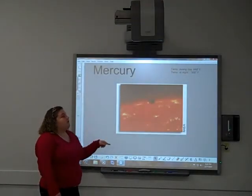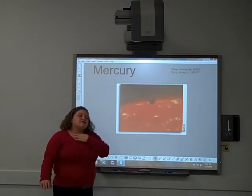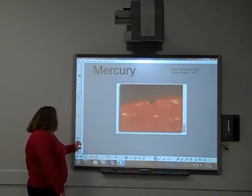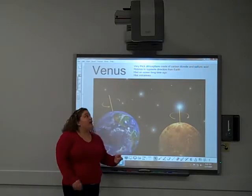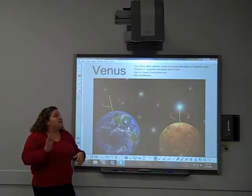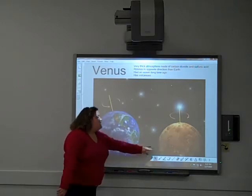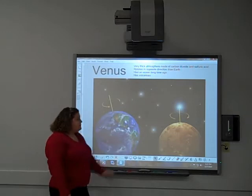Mercury is the hottest planet, and during the day it is about 840 degrees Fahrenheit, which is extremely hot. Venus is a lot like Earth. It actually had oceans a while back, and it still has volcanoes, and its atmosphere is made up of carbon dioxide and sulfuric acid. This is Venus, this is Earth. You see how they look alike?